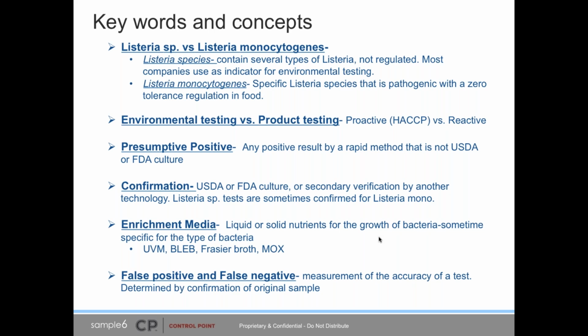And this is the practice that the USDA uses, really all very prominent third-party labs use in their processes. So the USDA does a screen, they get a positive by a rapid method, and then they'll go to culturally confirm. Now, if they can't pull a Listeria out of that sample and grow it on a plate, then they would consider that initial presumptive positive as negative, and you would call that a false positive result on that initial test.